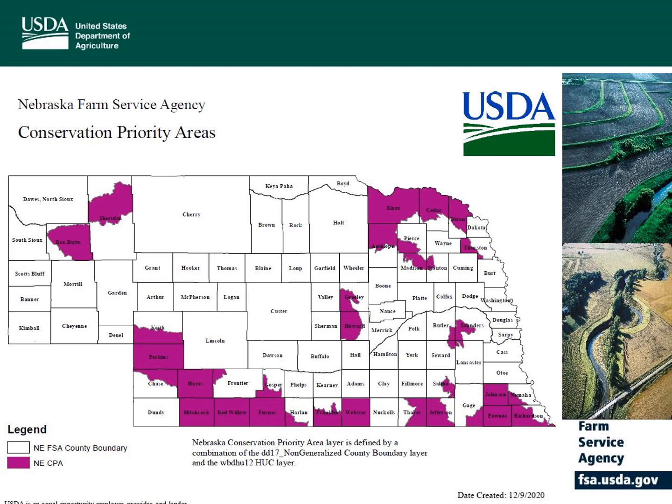Slide 38 contains a list and a map of our conservation priority areas. These areas in Nebraska are going to be water and wildlife zones. I have separate slides that are going to show these, but the CPA is comprised of both the water quality zones and the wildlife zones. The shaded areas in the purple color here, if your ground lies within that area, it would automatically be eligible to offer into this general sign-up process.